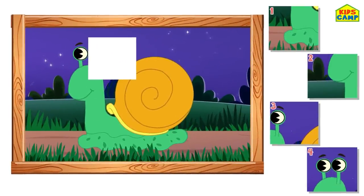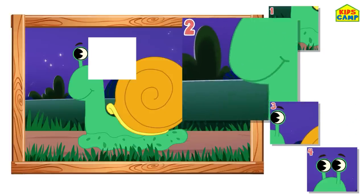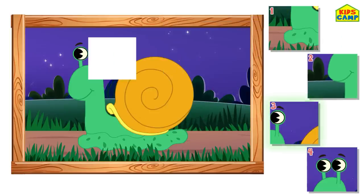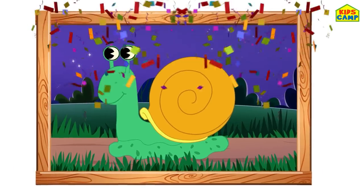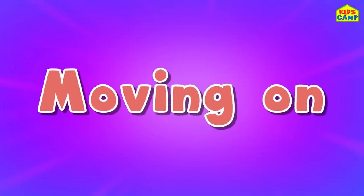What's missing here? Let's find out. Let's try number two. No, that doesn't fit right. Let's try number three. Wow, we did it! We got that one right. Ready to go up on the wall. Moving on.